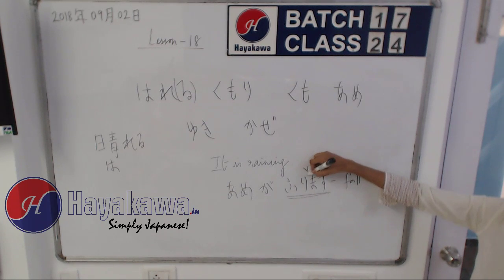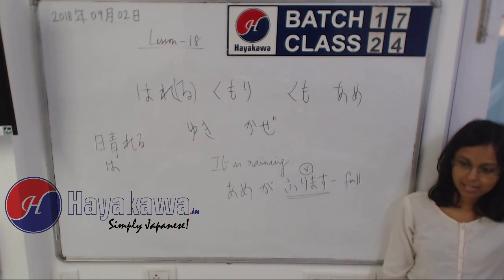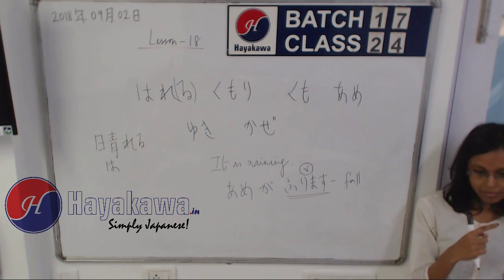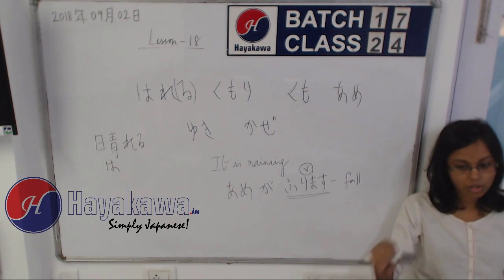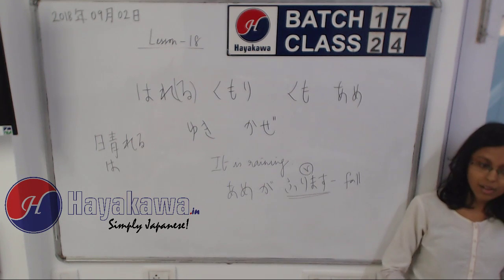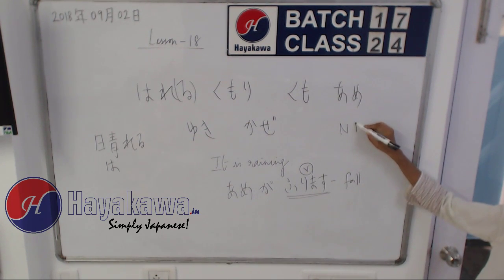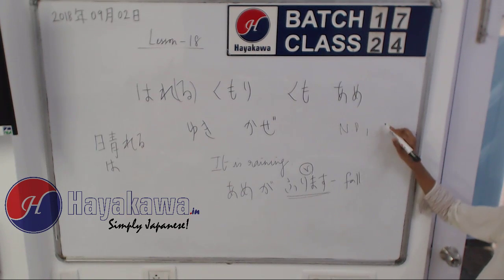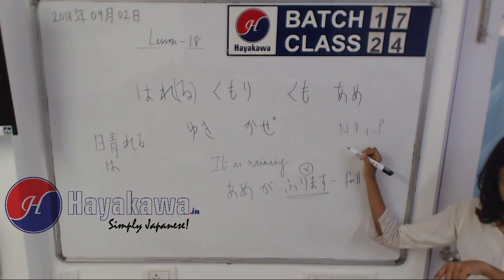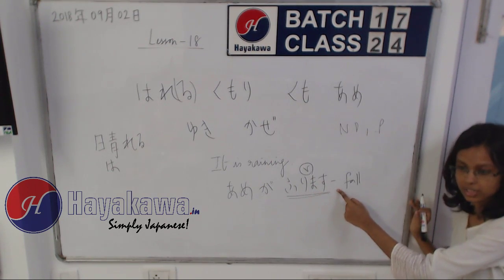Okay, ima. What tense is it? It rained yesterday. Past tense. Furimasu becomes furimashita. Okay. How will you say tomorrow it will rain? Ashita ame ga furimasu. So there are only two tenses: non-past and past tense. Non-past includes present and future. Okay, so this is the non-past form. The past form will be mashita.